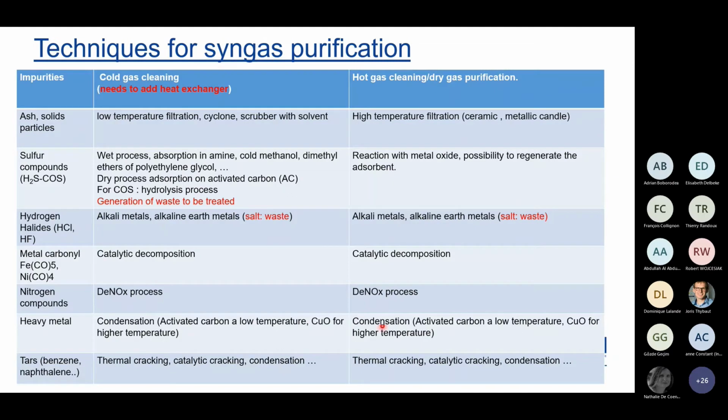This is just a quick comparison between the two ways of cleaning the syngas, and the different types of techniques that we could find to remove some impurities. For solid particles, ash, there is filtration at low temperature, some cyclone or scrubber with some solvents. For the hot gas cleaning, it's also filtration, but working at higher temperature, so we need special materials like ceramics or metallic candles that can work at high temperature.